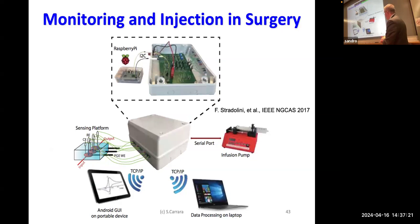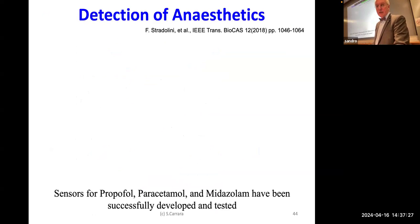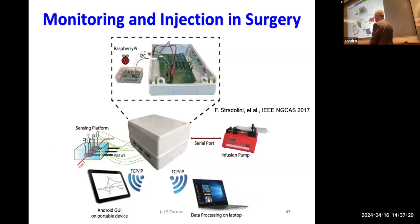Another good example of our applications was in anesthetic monitoring. We were asked years ago to develop a technology to monitor anesthesia. As I told you, every exogenous compound is managed differently by each of us. Can you imagine the difference during anesthesiology?